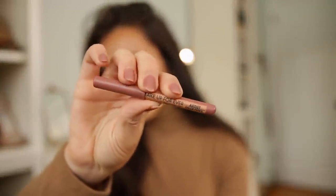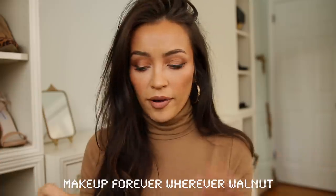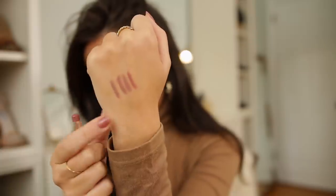Next, we have this little guy from Makeup Forever. This is one of their Wherever pencils, so you can apply them wherever. They come in so many different shades. This is the shade Wherever Walnut, and this one has a little bit more of a warmth to it compared to the other ones. So if you want something that has almost like a peachy brown, this might be your guy. But these are really, really nice, and they blend out really nicely as well, and they come in a zillion colors. So if you don't like this shade, another good one I think is called Caffeine, but this one is really good, and like I said, just adds a touch of warmth.